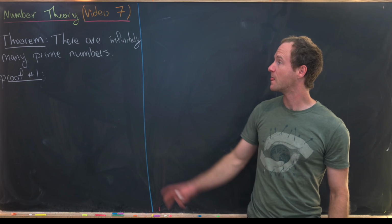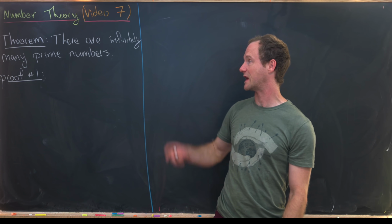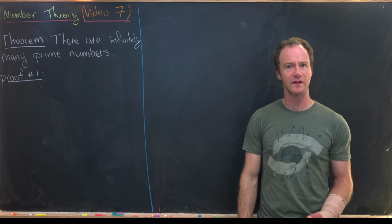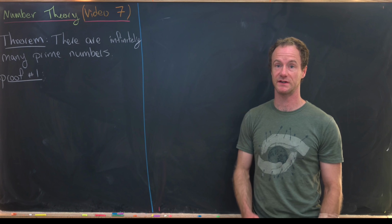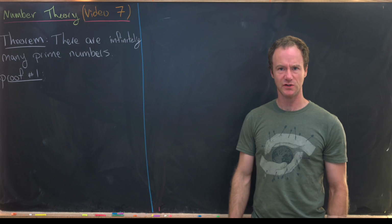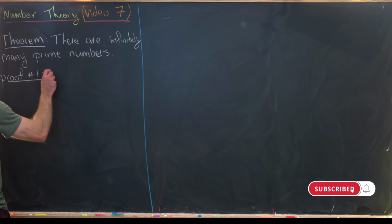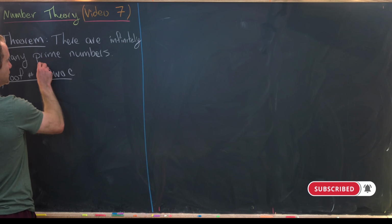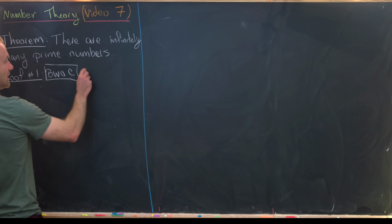Here we're going to start with a very, very classic theorem, and that is there are infinitely many primes. We'll in fact look at a couple of proofs of this just because I like the proofs for different reasons. Okay, so the first proof is maybe the most classic, and this works by way of contradiction. In other words, we'll start by assuming there are only finitely many primes.